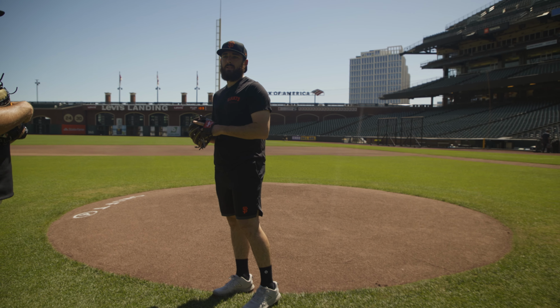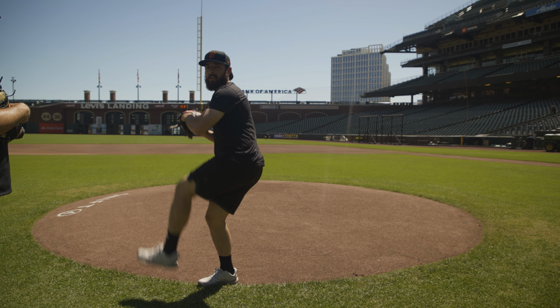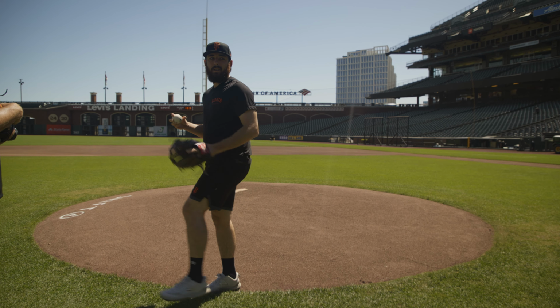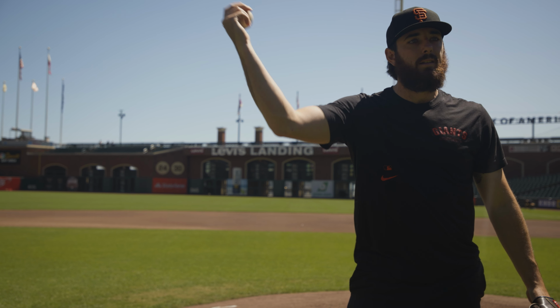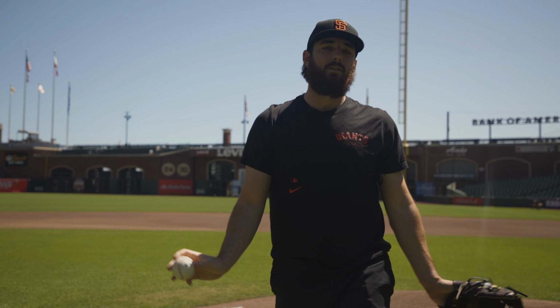As I come up, you'll see it's almost like a hitch where I'll come up here, and then I'll hitch a little bit, and that's kind of my starting point to start going down the mound. Sometimes I don't get that. Sometimes I go here and I'm already leaking, and then the arm just flails out, and the slider just doesn't do what we need it to do.